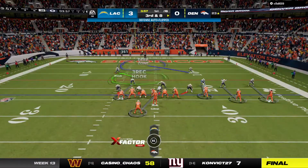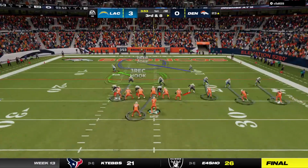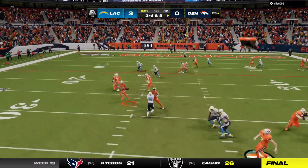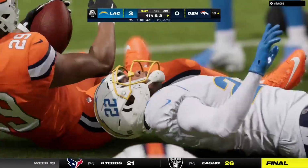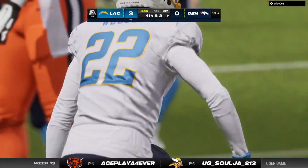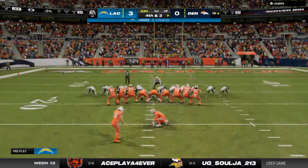In need of a conversion on third down. They had the big play to start the drive. Not much sense. Looking to throw. Sullivan. Oh, it's a screen pass. That's complete. And he'll be stopped short of the first down right around the 18-yard line. 5 yards, not enough. And it'll be fourth down.